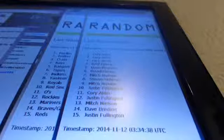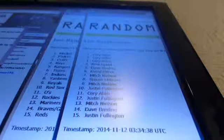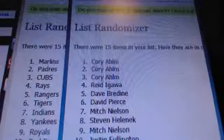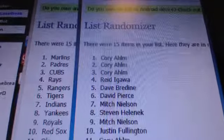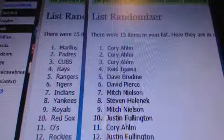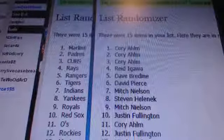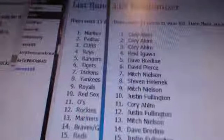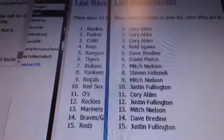Boom. There it is. Corey, 3 teams in a row on the top. You got the Marlins, Padres, and Cubbies. Reed, you have the Rays. Dave B, the Rangers. David, Tigers. Mitch, you have the Indians. Steven with the Yankees. Nice hit. Mitch with the Royals. Justin, Red Sox. Corey, Orioles. Justin F with the Rockies. Mitch N with the Mariners. Dave B, you got the Braves and Giants. And Justin F, you got the Reds.